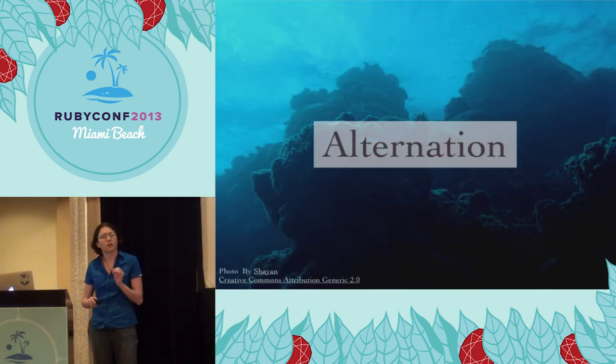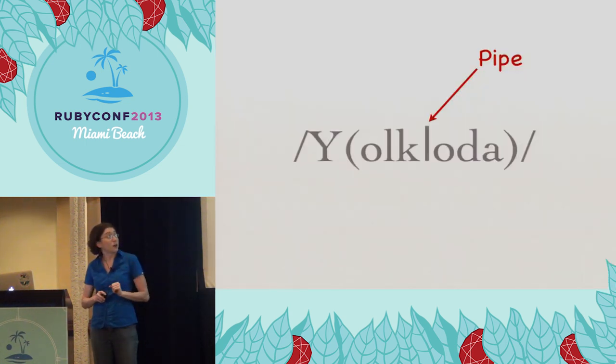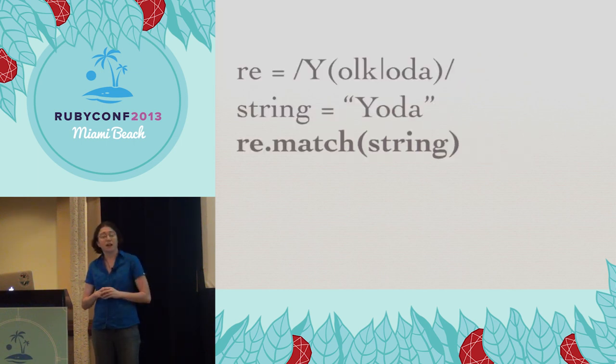Now, that was a pretty simple example. For our next example, let's try something a little more complicated. Let's try a regular expression that uses alternation. This regular expression will match a capital letter Y followed by either the characters OLK or the characters ODA. I'm providing two alternate ways my regular expression can find a match. So in Ruby, again, I'm going to declare my regex, declare my string, the word Yoda, and call match on my regex and pass it that string.